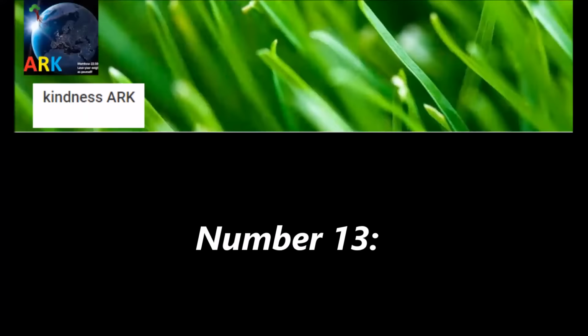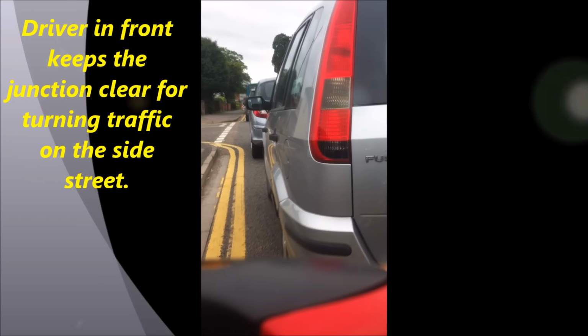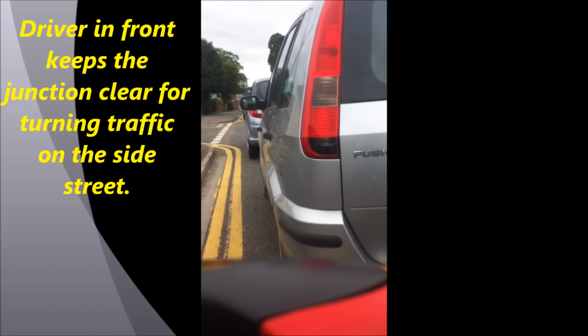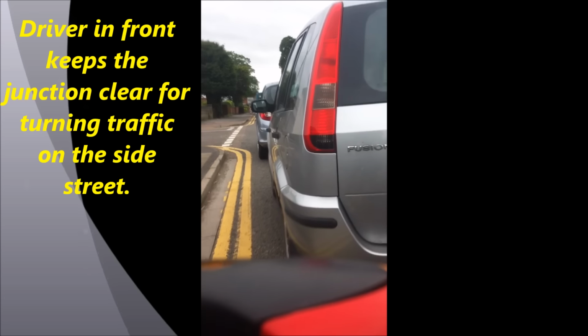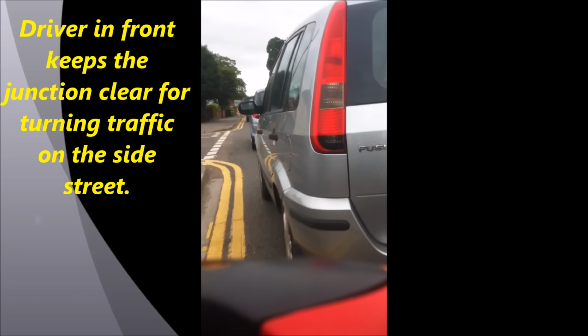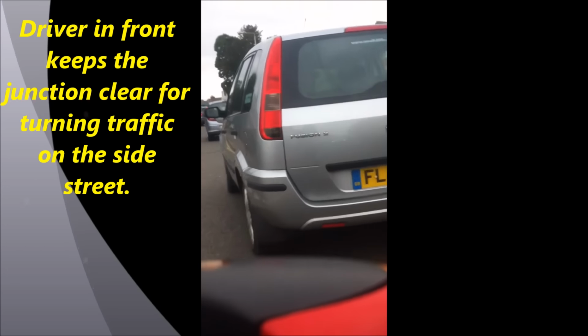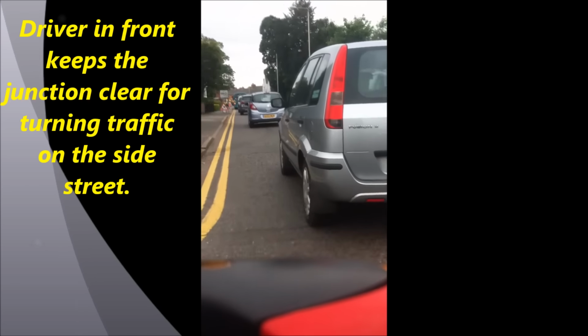And then video clip number 13, again from myself, this is the last video clip, and then we have the bonus clips. Good driver ahead keeps the junction clear, which is good to allow for emergency access, and those who need to turn in other directions or pull into the road. And it helps reduce the amount of traffic as well. So good job there.